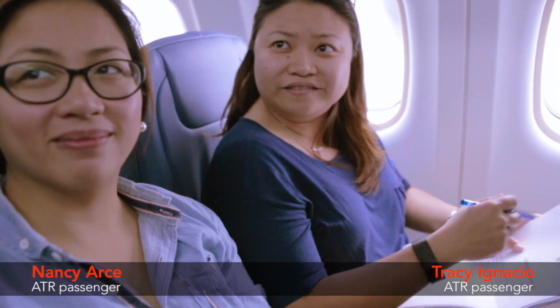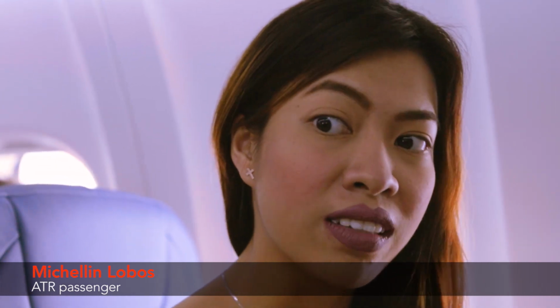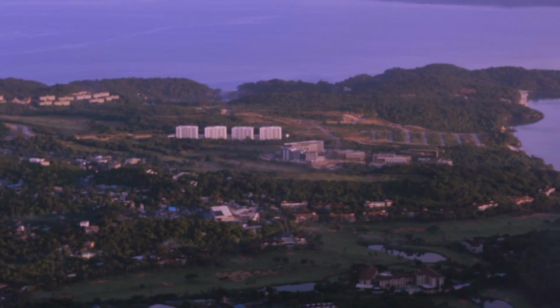We're going to Boracay for a team building. I like the idea that I can work easily and it has enough space for it. This aircraft provides a better air conditioning system, colder, and the seats are much more comfortable than the other flights I've tried. I think this aircraft has improved a lot. And I think if Cebu Pacific would get more planes, this one is the best choice.